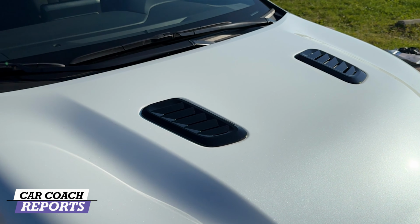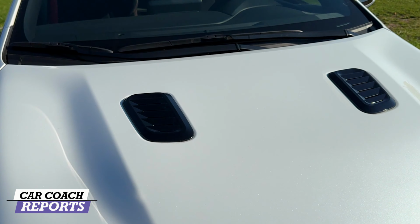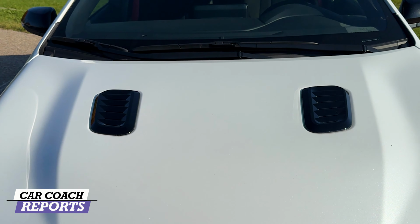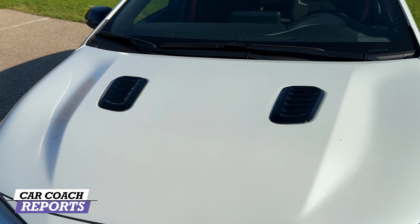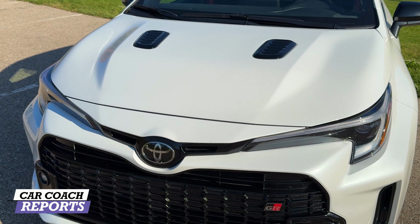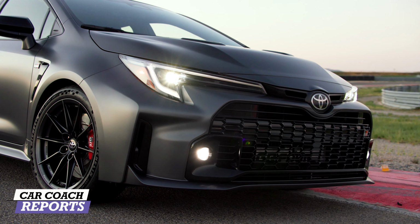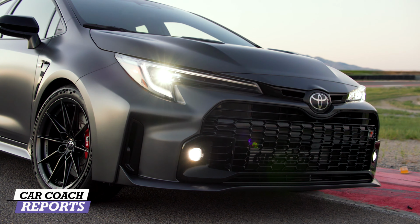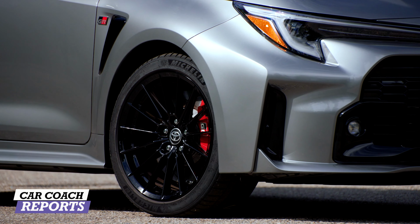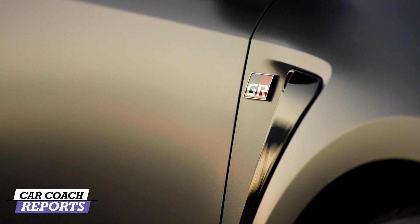One of the features you're gonna note is this vented hood on this beautiful pearl paint job. Really nicely done, and the fact that this engine will create a lot of heat because it is putting out 300 horsepower. We'll talk about under the hood in just a moment. You'll note the Toyota front logo and that GR logo right there to let everyone know you're driving something cool. Otherwise, you're looking at a lot of Toyota Corolla components, which includes the headlights, which are LED, and there are functioning vents on the side for the brakes.